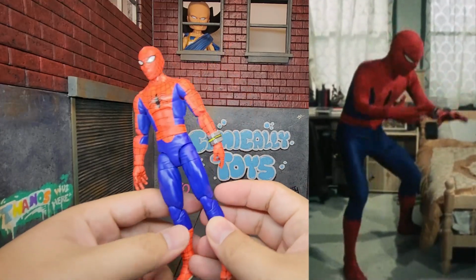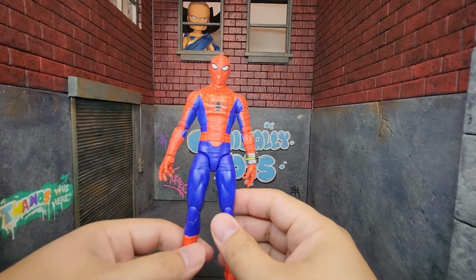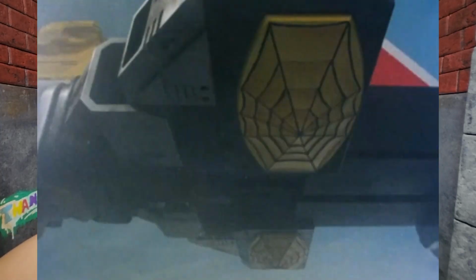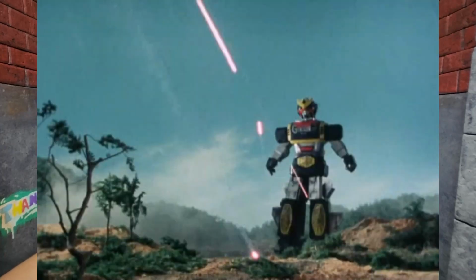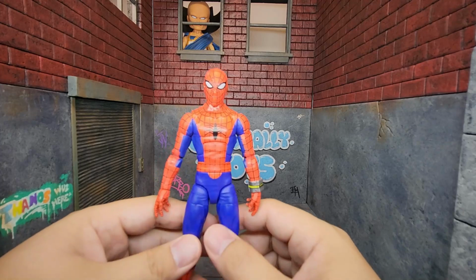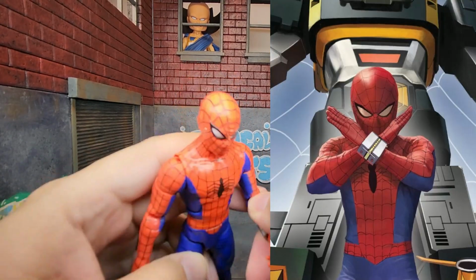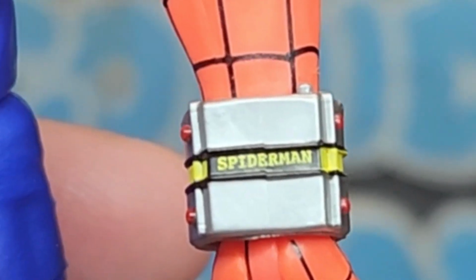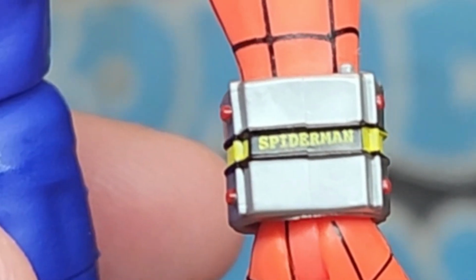This one is fun for me because I am a very big fan of Power Rangers and Super Sentai and Kamen Rider and all of those things. So this is super fun for me to see. What's also really cool is that because of Spider-Man, Power Rangers has the giant robots. If it wasn't for him, we wouldn't have the giant robots in the show. And so this one has a very strong likeness to the original character. What's cool is this brace, which is his transformation device. And there you can actually see that it even says Spider-Man on his brace, like it does in the show.